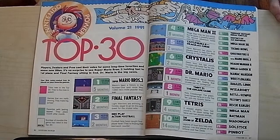Which one do I have? I have the Trials of Mana Super Nintendo version, so it would be Seiken Densetsu 3. I played through it twice. I was playing through it a third time, but I quick saved and then went back, and it erased my game. Yeah, save crashes are the worst.